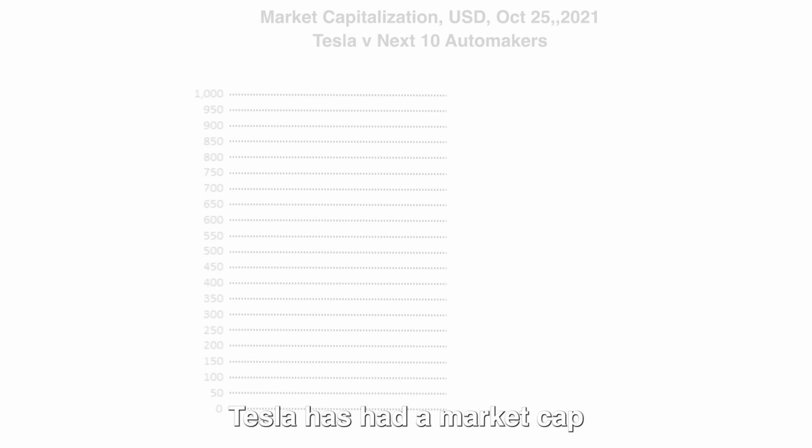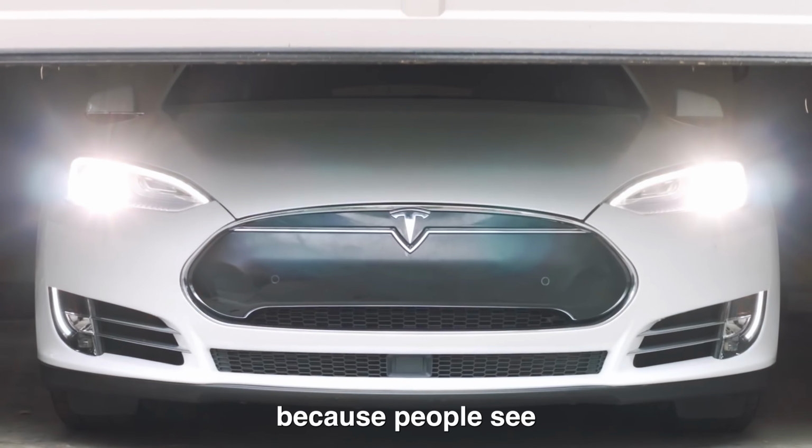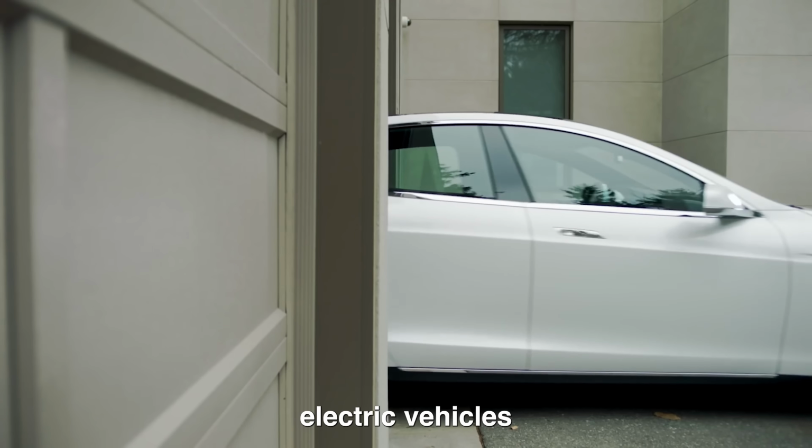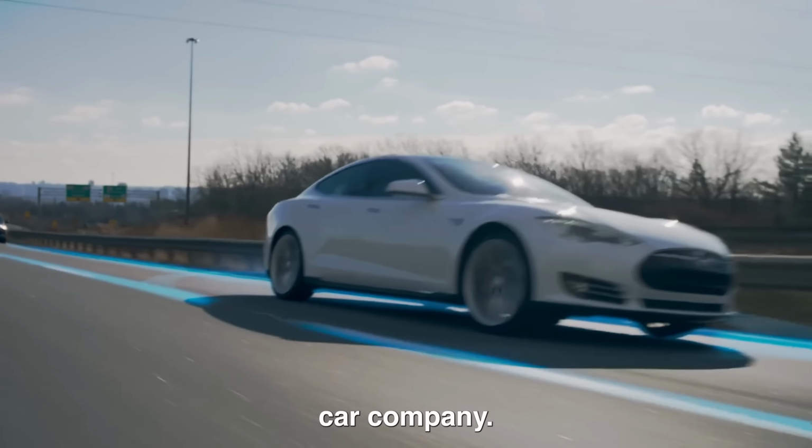At times, Tesla has had a market cap bigger than most other car companies combined, probably because people see electric vehicles as the future, and Tesla is perceived as a forward-thinking, just cool car company.